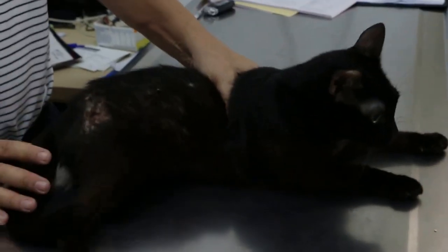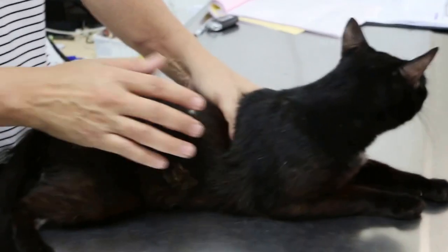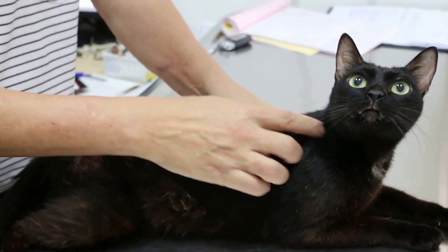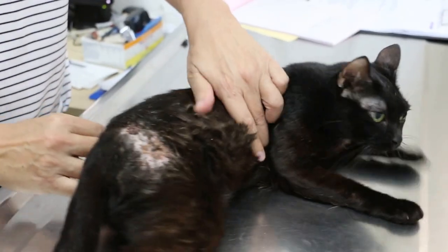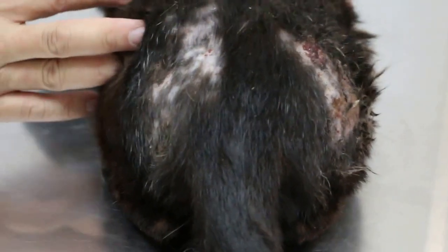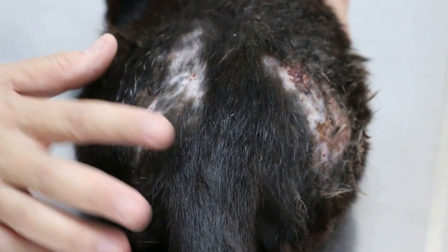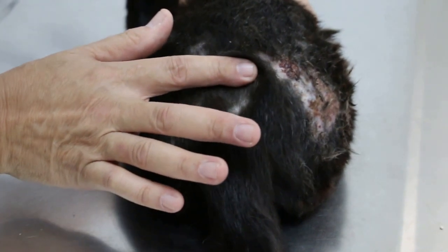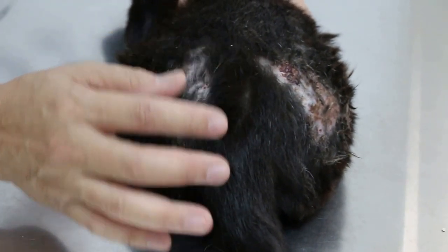24th April 2015. This cat comes in with how long already this skin problem? About 2 weeks. 2 weeks, and it's very itchy here. And then there are signs of self-biting or scratching. And how old is the cat? I don't know. So the other two cats have this problem? No. They scratch, but not until like that. They do scratch, huh? Yeah, normal scratching, licking, all this, huh?